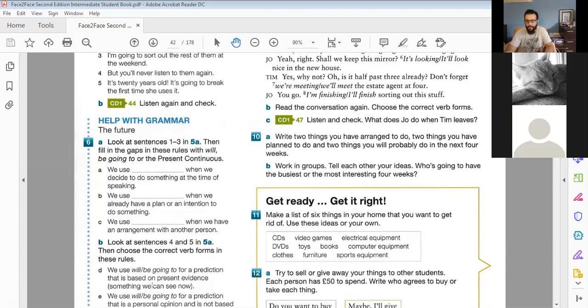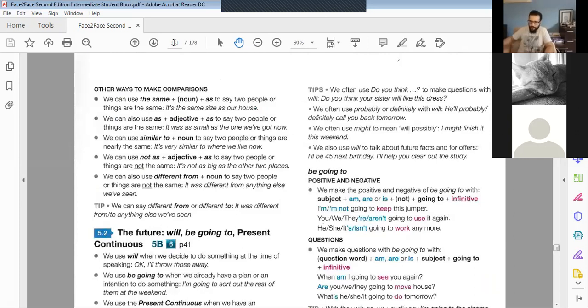Okay, so these are the 2 points you missed while you were away. So very quickly, we use going to for predictions based on present evidence. We use will for personal predictions, personal opinions. Okay, let's take a look at the summary. Let's see if there are any tips worth mentioning.